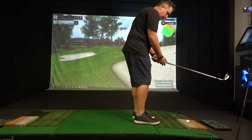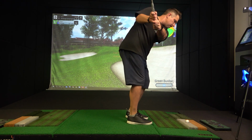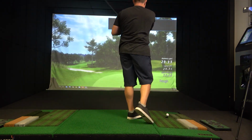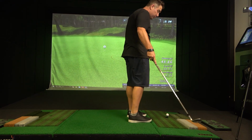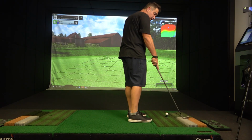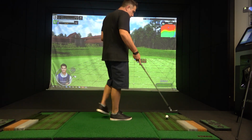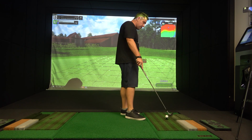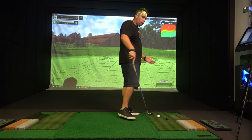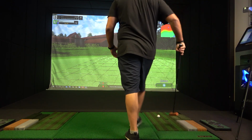But let's check this out and see how realistic this actually is. Good job. What's really cool is when the club's going through this, it's so soft, it actually feels like you're going through sand. That's so crazy. To the right. I mean, the way this thing works, I've never seen anything like it. And honestly, this is probably the coolest simulator I've ever been on.